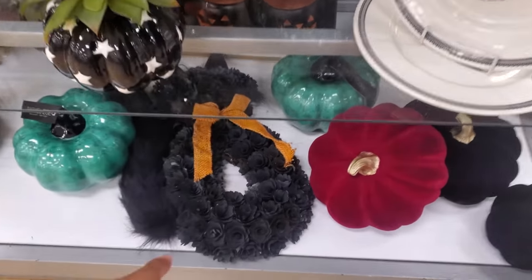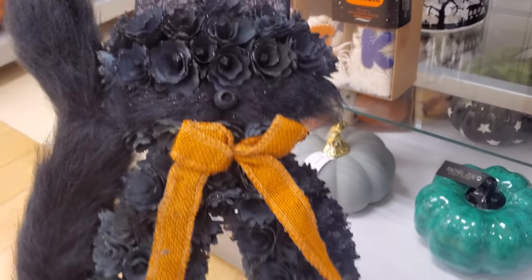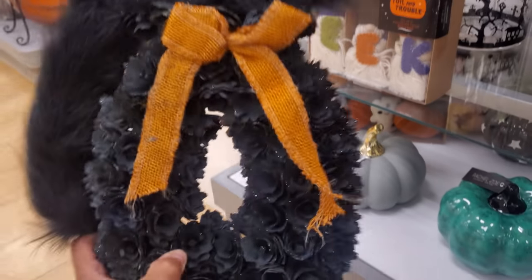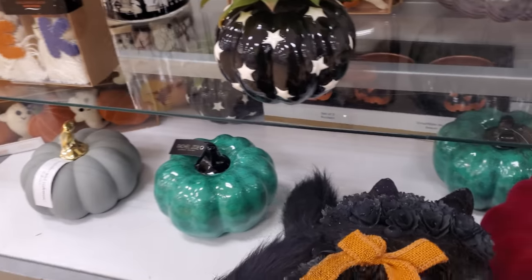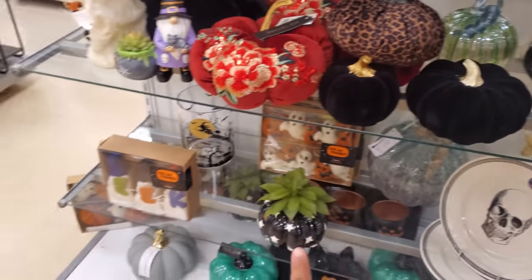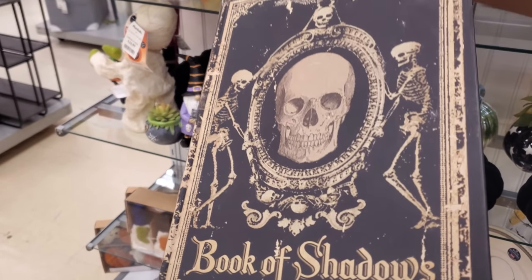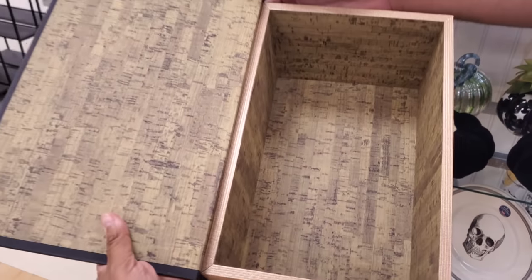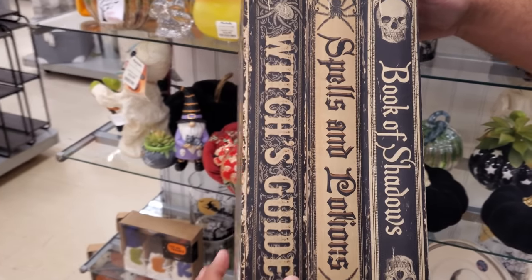Oh. The cat wreath. They have it here. Look at this little cat. Let's see, $15. They're like pencil shavings. Oh, they have a larger one. It's the Book of Shadows. Let me see. Bring it over here, babe. Book of Shadows. That is so cool. These are nice to put things in. Can I see the side? Cool. In the back? Is it the same?